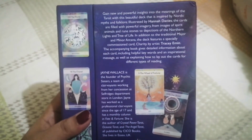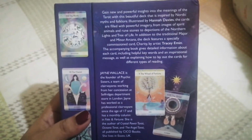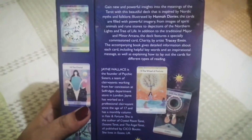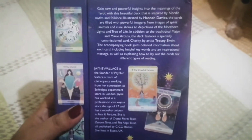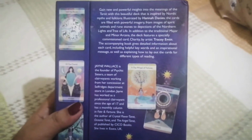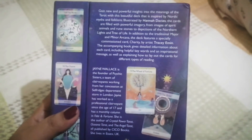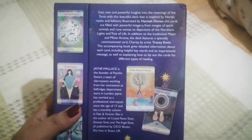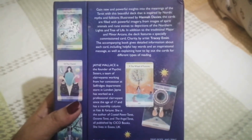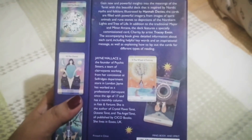So where was I? In addition to the traditional major and minor arcana, the deck features a specially commissioned card charity by artist Tracey Emin. The accompanying book gives detailed information about each card, including helpful keywords and an inspirational message, as well as explaining how to lay out the cards for different types of reading. Alright, so let's try to open this box.